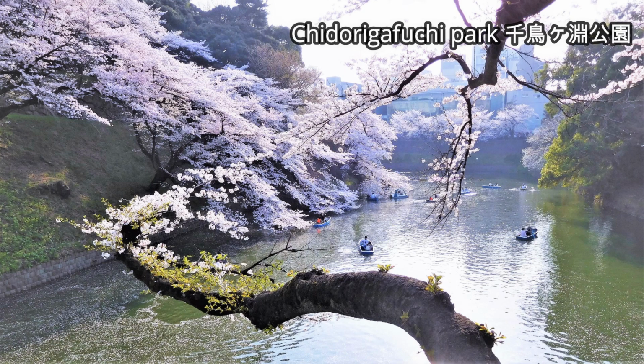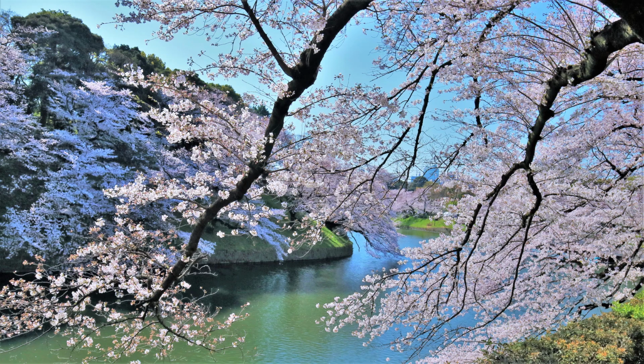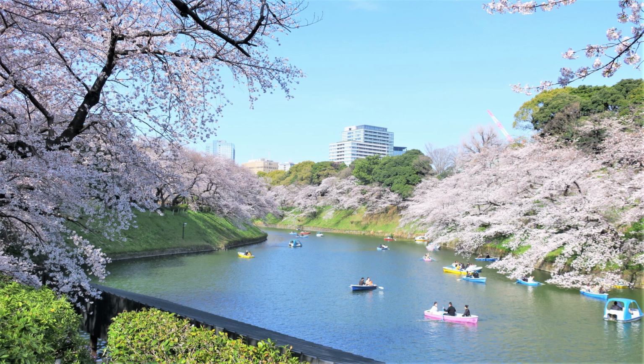Spring in Tokyo is about from March to May, and the cherry blossoms start to bloom in the latter half of March. The life of cherry blossoms is as short as 1 week to 10 days. That's why people cherish that short period so much.